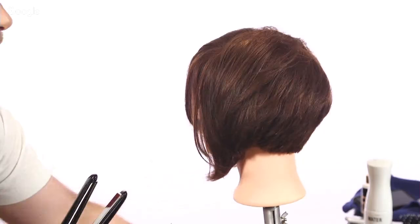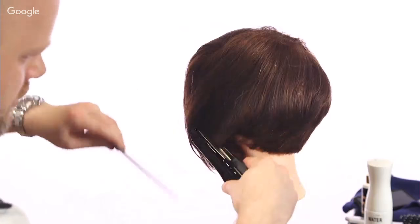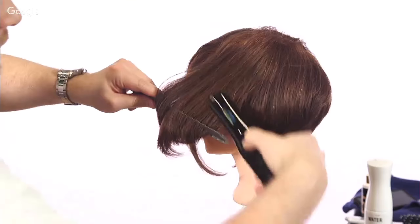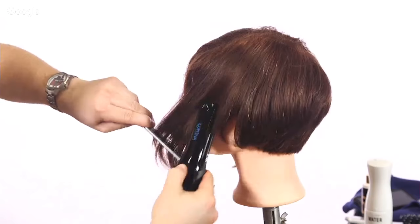All right, now we're gonna go here. Again, take the smoothing iron, and we're gonna work it through to really accentuate that shape. I'm kind of directing the iron forward. Depending on the hair type, you have to really work the shape and restyle it. As you can see, it wants to go around the other way. So look how I'm twisting.